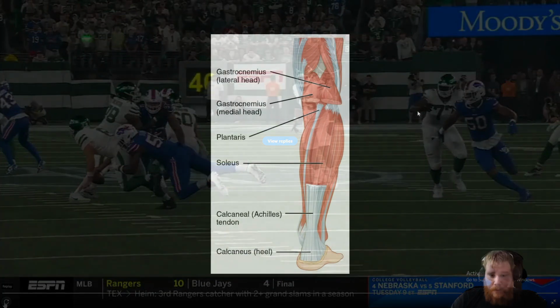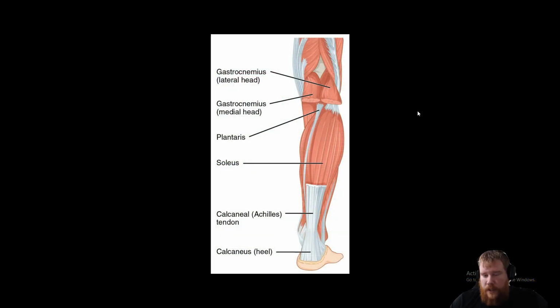So first thing I want to do is go over just some very basic anatomy. People always talk about the calf, but what exactly is the calf and how does it relate to the Achilles tendon? So the calf itself is just 4 different muscles, right? So you have your gastrocnemius muscles, which have been cut away here in this little cartoon, but you have a medial head, which just means the inner aspect, and then you have a lateral head, which just means the outer aspect.